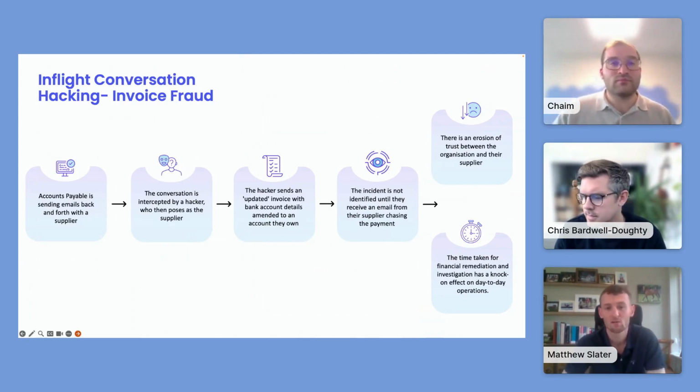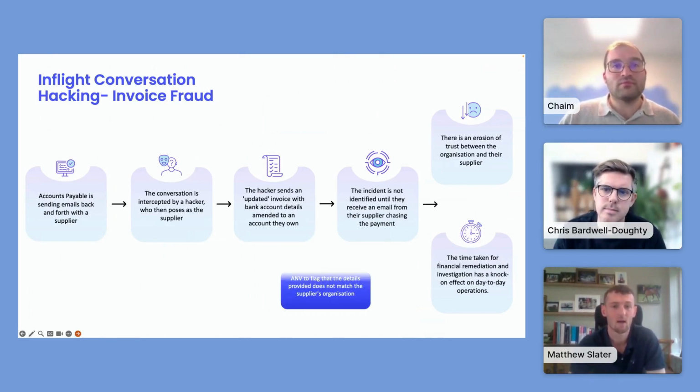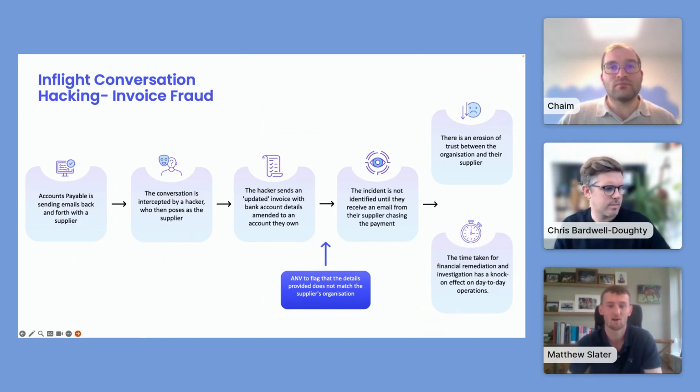So there's two ways in which our customers and organizations can prevent this from happening. Firstly is our account name verification feature. Whenever a supplier comes inbound to you and says, hey, our account details have changed, you can actually confirm that using our account name verification feature, ensuring that the account you're paying to is legitimate, and that prevents you from paying that fraudulent account.